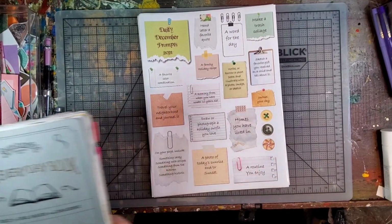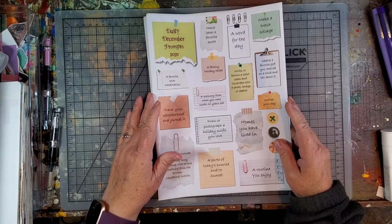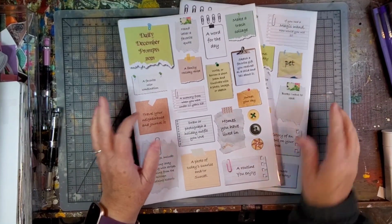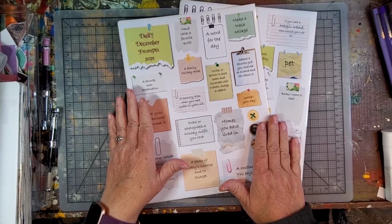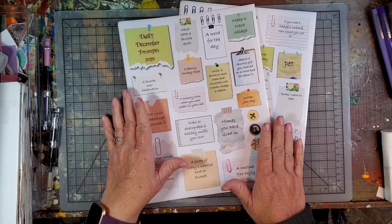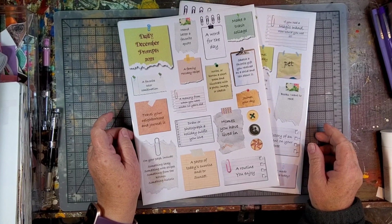So that seemed like the perfect opportunity to participate in December dailies, but I'm going about it as creating a sampler sort of journal for people that maybe haven't done a lot of journaling or haven't decided what kind of journal they want to keep for 2022.